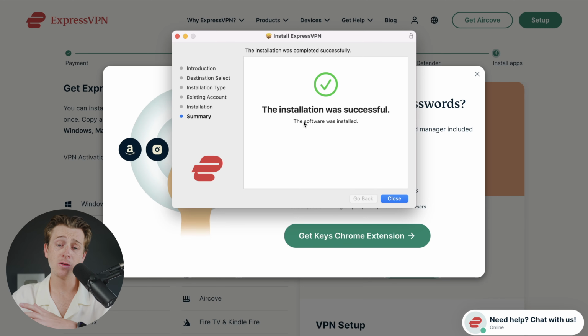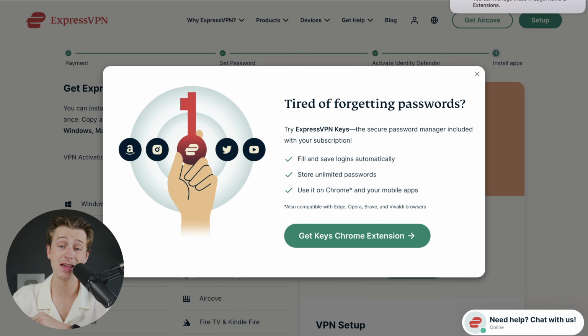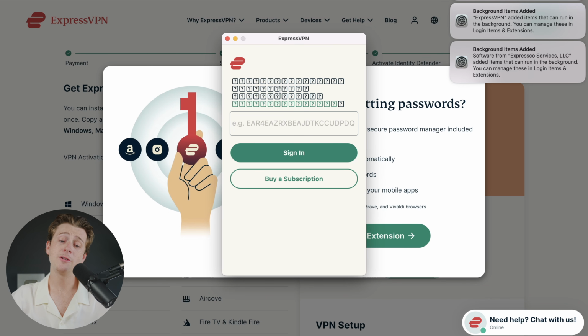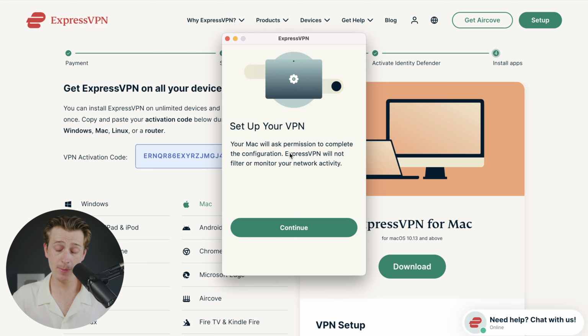As you can see, the installation was successful, and now we can go ahead and close this out and start moving into opening the application. I'm just going to type in and search ExpressVPN, hit the open button, and then sign into my account. Now, when you're signing into your account, one of the things you need to do is enter your code, which you're going to get after you hit that buy button on the purchase page. Once you've pasted in your code, it will start signing you into ExpressVPN, and then it will prompt you to start setting up your VPN.